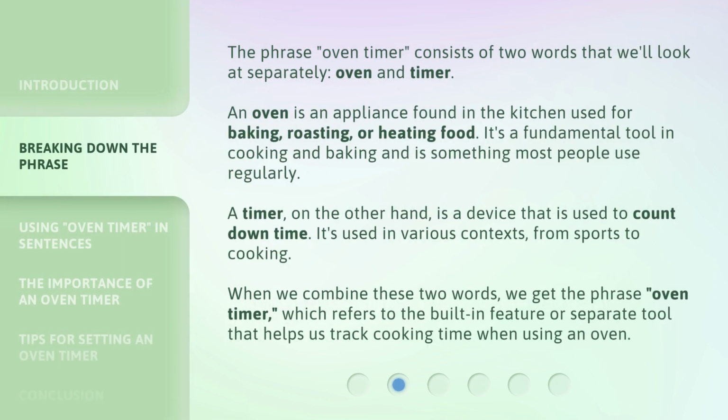The phrase, oven timer, consists of two words that we'll look at separately: oven and timer. An oven is an appliance found in the kitchen used for baking, roasting, or heating food. It's a fundamental tool in cooking and baking and is something most people use regularly. A timer, on the other hand, is a device that is used to count down time. It's used in various contexts, from sports to cooking.